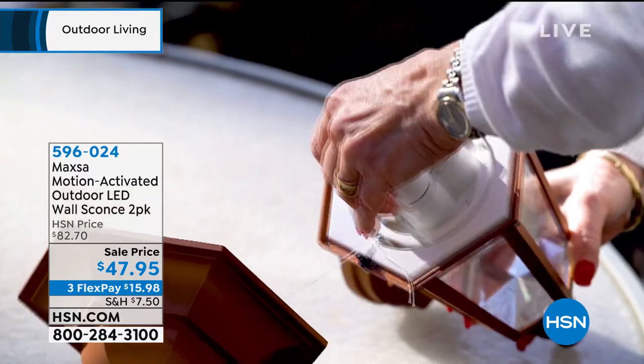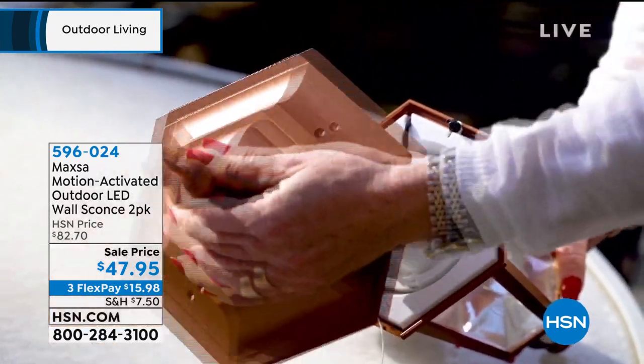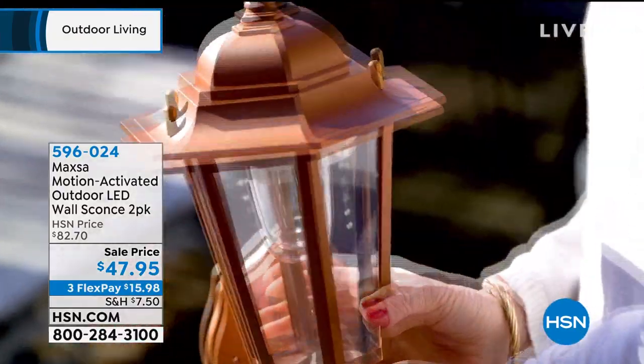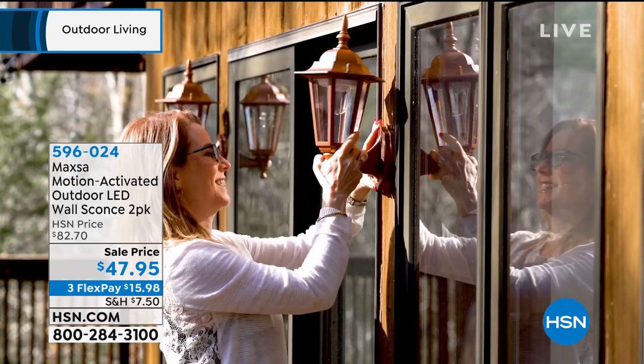And the other adjustment is, do you want them to come on at dusk when it's just getting dark, or do you want them to wait until it's really, really dark? So you can customize your lighting. And that's an LED bulb in there, folks. You're never changing a light bulb again.